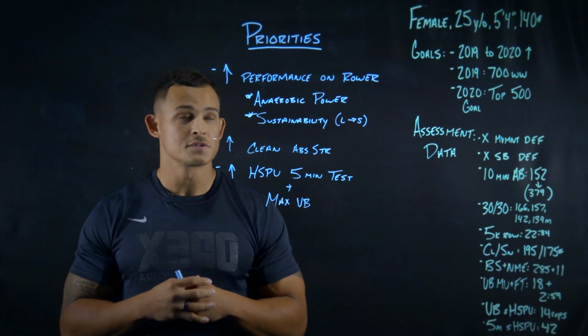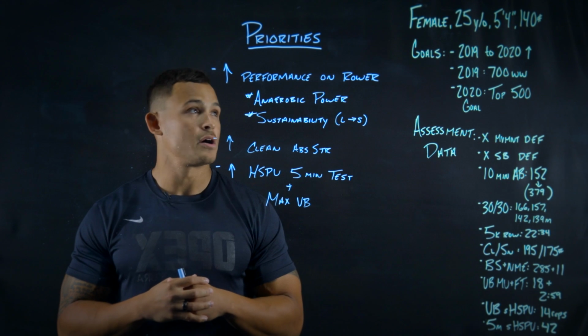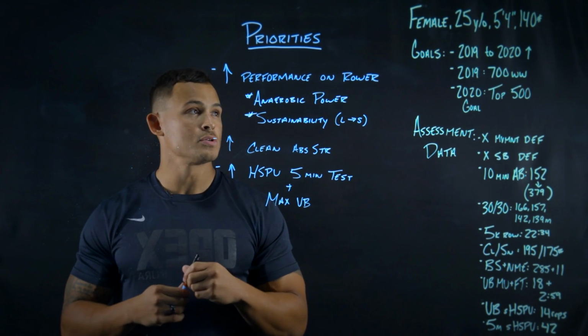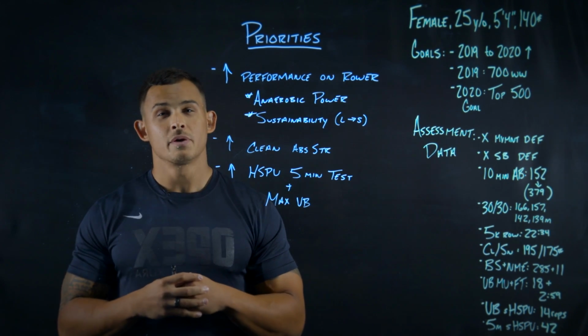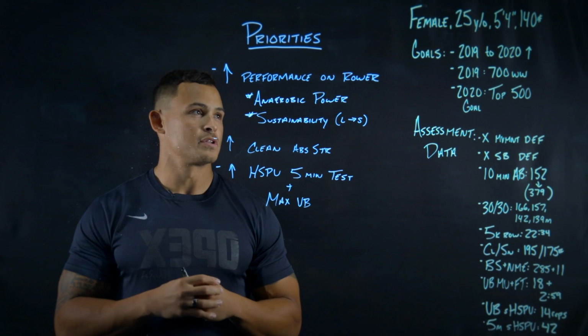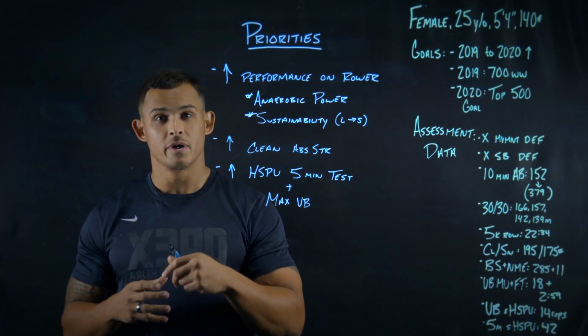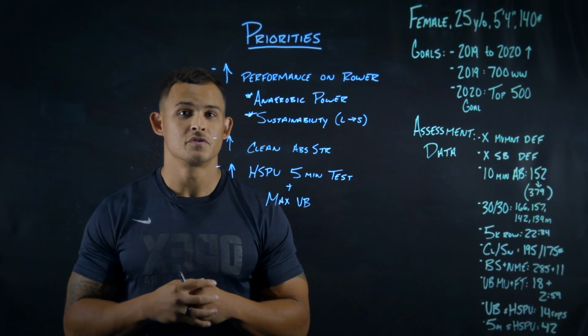CrossFitter and their goals. So we have a 25-year-old female. She's 5'4", she's 140 pounds. Her goals are to get better from the 2019 to the 2020 Open. Something that we have to remember is the 2019 and 2020 Open are only months apart. So the 2019 Open was back in February 2019, and the 2020 Open is in October of 2019.